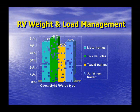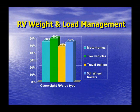When we take a closer look at the data, however, and break it down by RV type, we can see that the numbers are pretty well equal among all types of RVs. This proves that the problem is an RV problem that is not limited to one type RV, nor is any type RV immune from the problem.